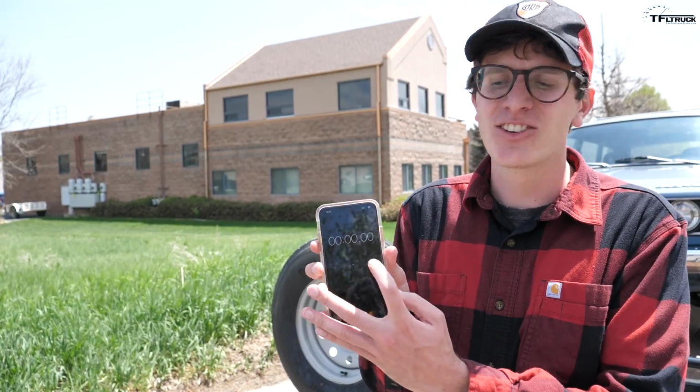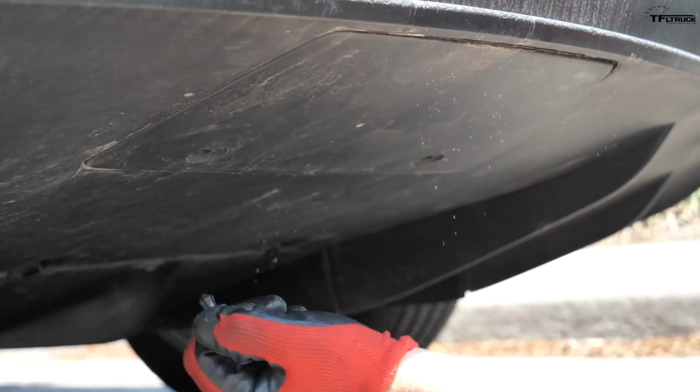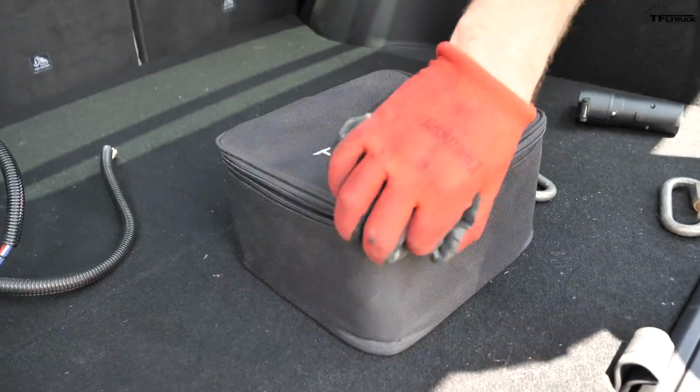Let's see how long it takes to hook up the trailer in 3, 2, 1, go! So first I need to install the hitch receiver. So I need to take these out. I need to, of course, lay down on the ground, make sure I can see everything. Come on, why does this have to be so difficult?